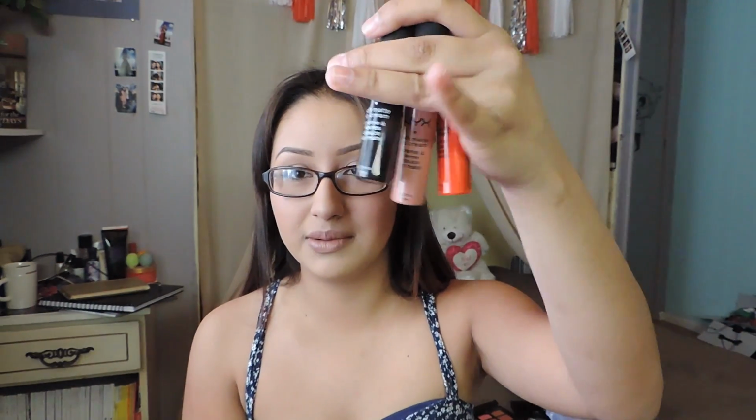The first ones, since I already mentioned them, are the NYX soft matte lip creams, which I have three of now. They're really nice and soft. They smell like cake frosting. Smells super amazing. They go on soft, kind of like a lip balmy type thing, and they dry to a matte, and then they're really buildable, so I really like these.